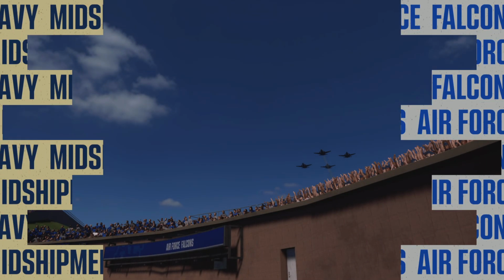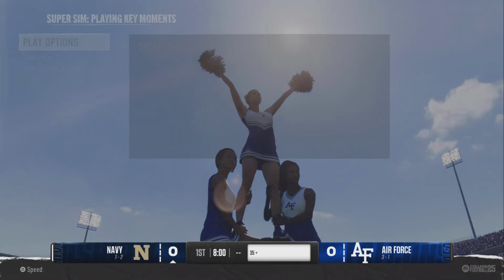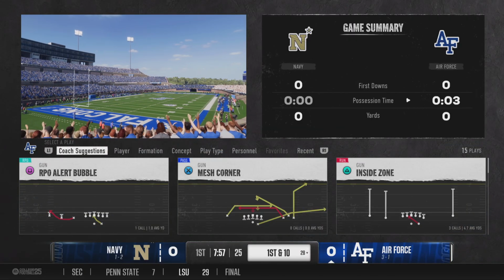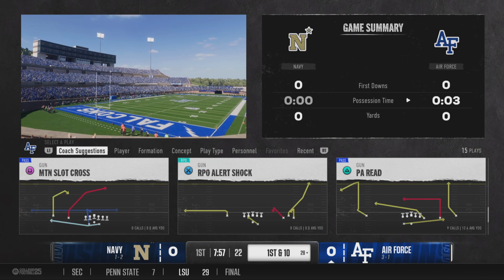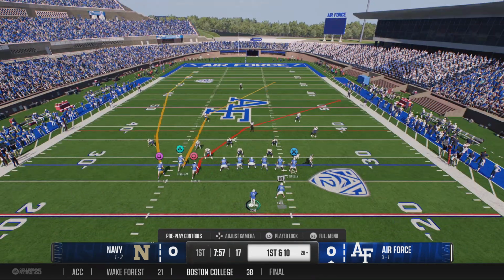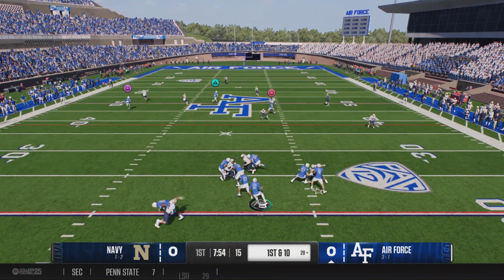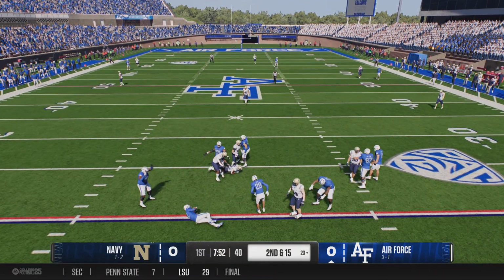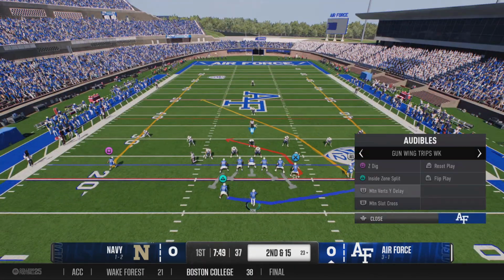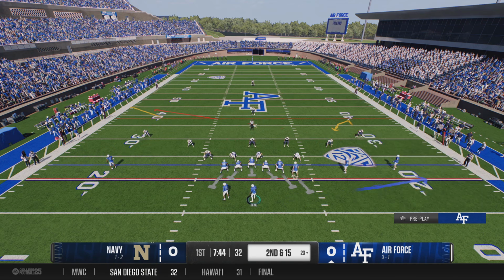Against the backdrop of the spectacular Rocky Mountains on the outskirts of Colorado Springs. They'll crank up this drive with the pass. Gets away. But now he's swallowed up, and he'll be knocked down for a loss on the trick play. He'll try to keep that sack from wrecking this drive here on 2nd and 15.